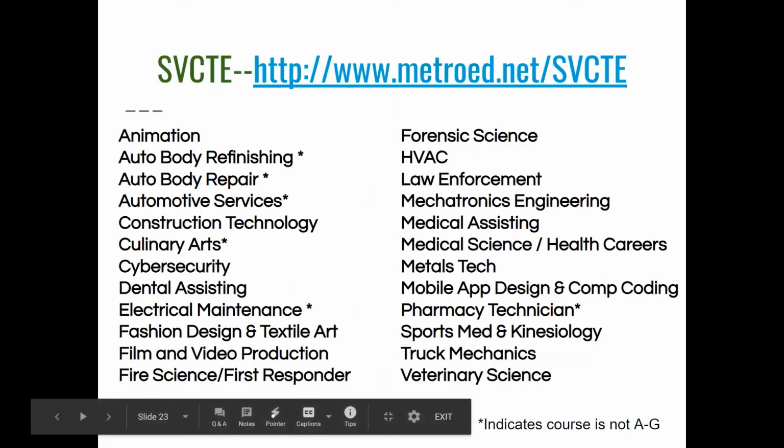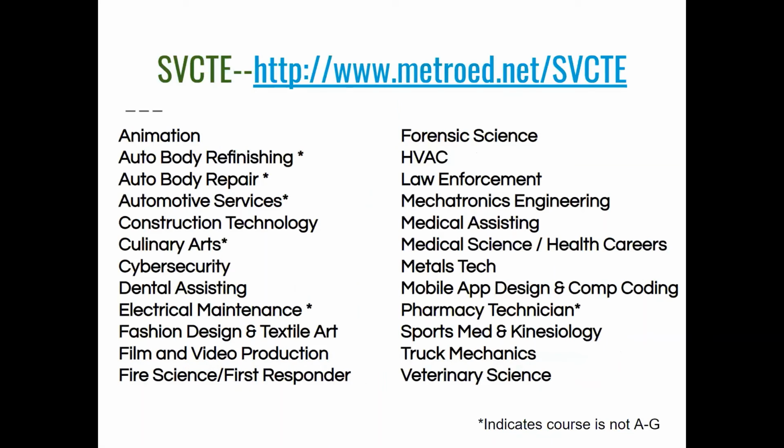These are the courses that are offered at SBCTE. As you can note on this slide, many of the courses are A through G approved, but only a few of them are not. And we indicate that on this slide here. So you'll see auto body refinishing, culinary arts, electrical maintenance, and pharmacy technician are not A through G approved, but everything else is A through G UC approved. So that's a benefit of taking SBCTE courses.